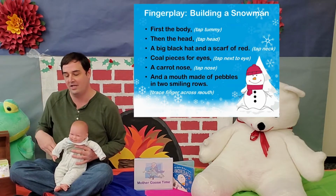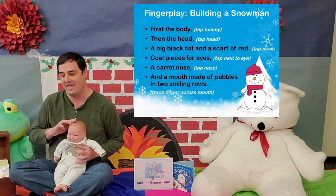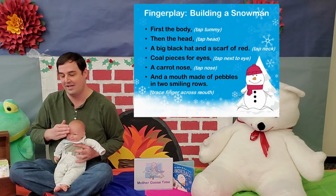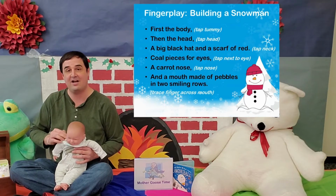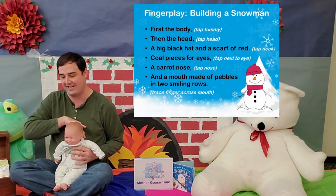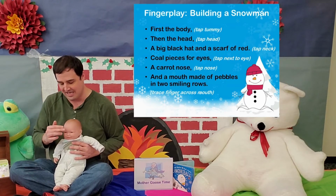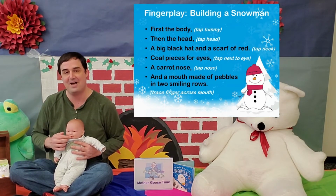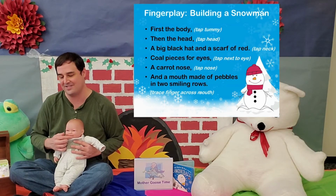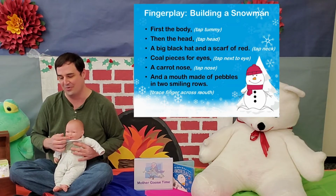1, 2, 3. First the body, then the head, a big black hat and a scarf of red, coal pieces for eyes, a carrot nose, and a smile made of pebbles in two smiling rows.